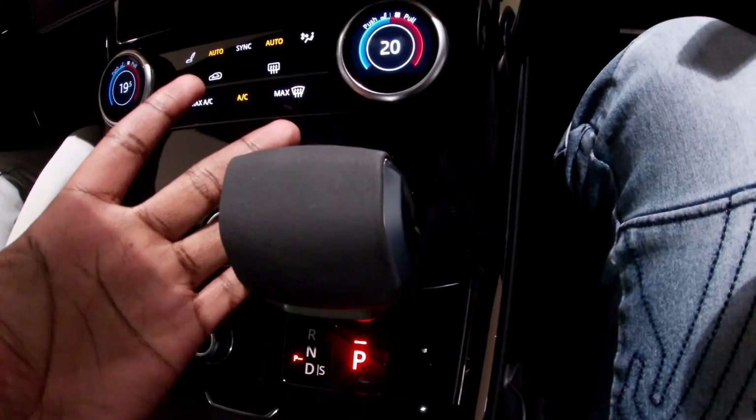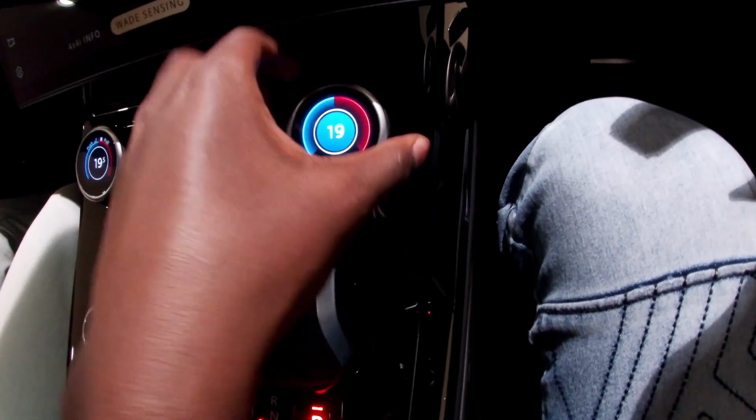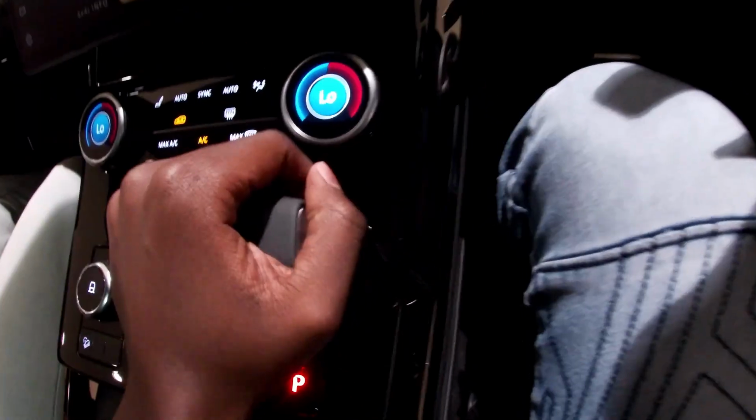Not much I can say, but it's a really small gear shifter compared to the previous generation. It's very small. Then I just love the clicks of this right here. Well, not really any clicks, but as you twist and turn it, you can barely even hear it. You can feel it, but you can barely even hear it.